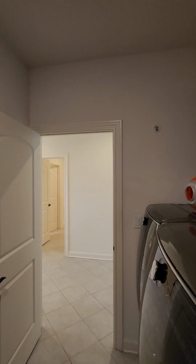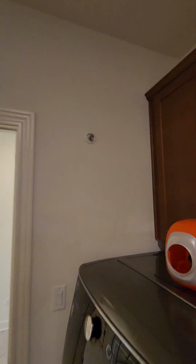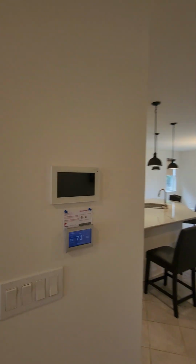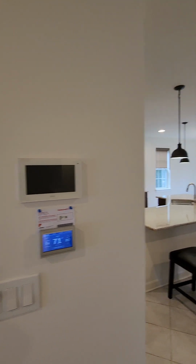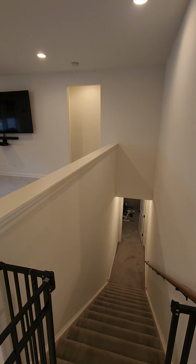The home has a sprinkler system. Fire sprinkler. Access to the downstairs.